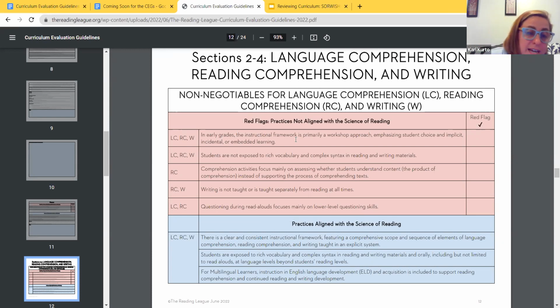Again, that kind of bleeds into the next non-negotiable. Students are not exposed to rich vocabulary, complex syntax, and reading and writing materials. We want to make sure that we are not just teaching our students simple language through leveled text. Comprehension activities focus mainly on assessing whether students understand the content. So that's the product of comprehension. Are you only assessing students on whether they learned the content of what they just read instead of supporting the process of comprehending texts?